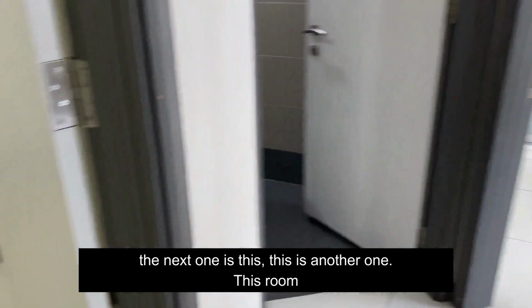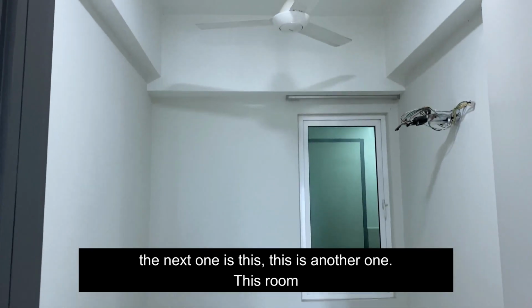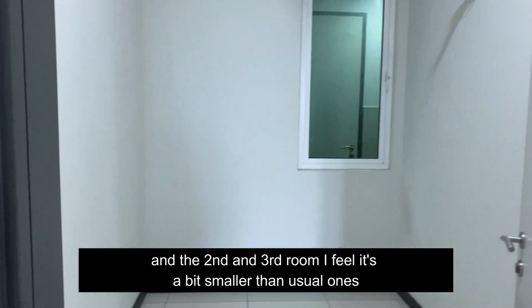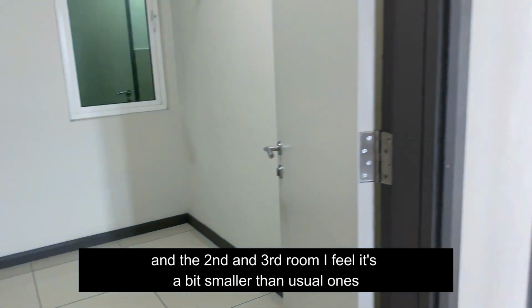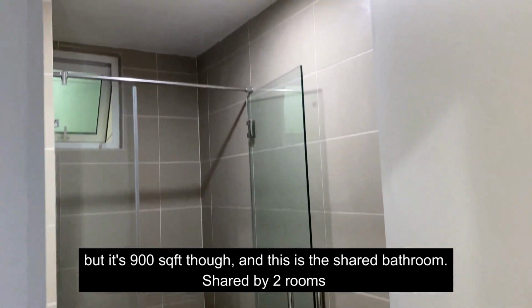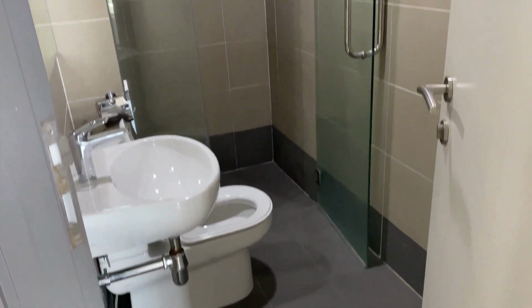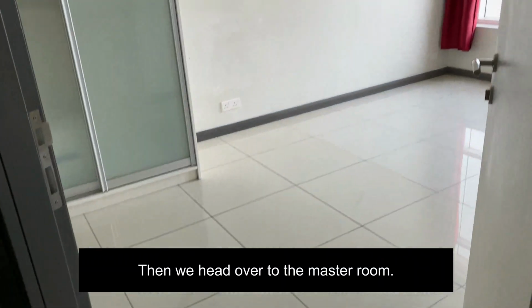And the next one is this. It's another room. This room and the second and third room, I feel that it's a little bit smaller than the usual one, but it's 900 square feet. So, and this is the bathroom shared by 2 rooms, and then you head over to the master room.